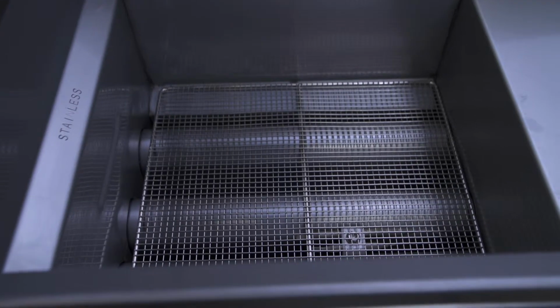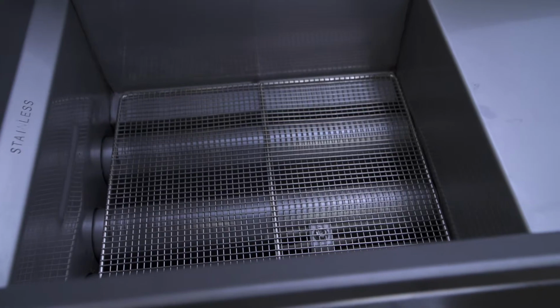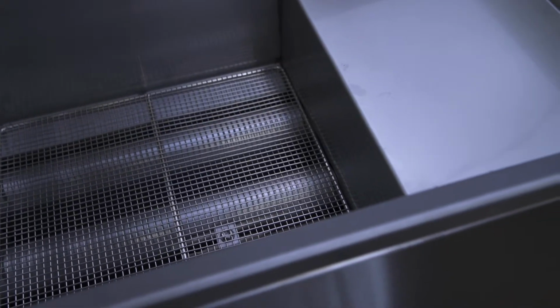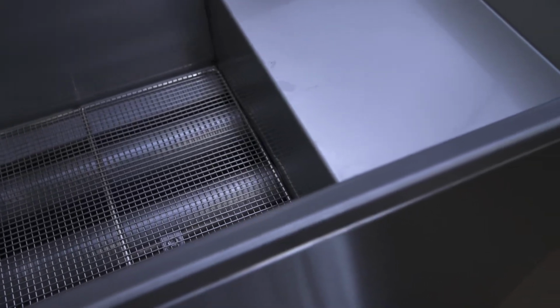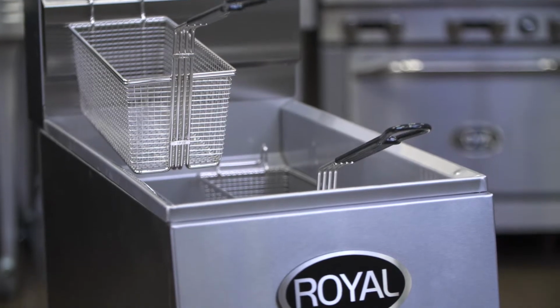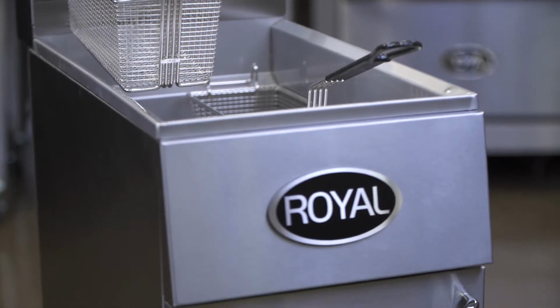The REEF comes standard with a stainless steel tank and a total input of 72,000 BTU per hour. The energy savings could be up to $600 a year. The REEF has the same 60 pound per hour production capacity as many of the 35% efficient fryers.